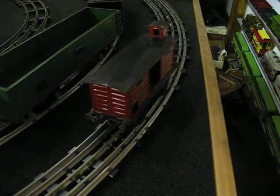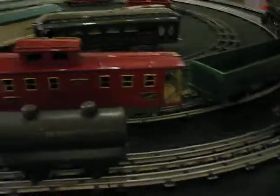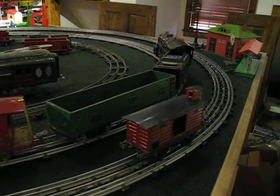They roll great. I wish I could make the whole thing work that way, and then I could have 1 gauge, standard gauge, and O gauge all on the same footprint. It would be outstanding. But that's basically your difference between your standard and your 1 gauge cars.